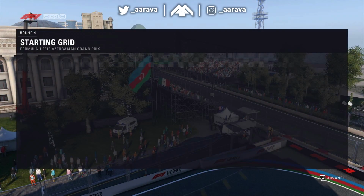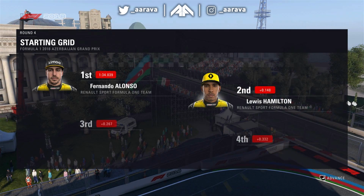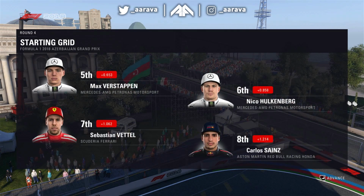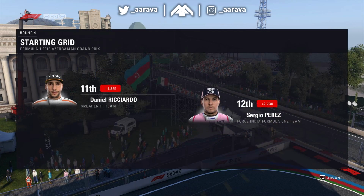And on pole position then, no surprise, Fernando Alonso, the man in fine form on pole. And a front row lockout for the Renaults with Hamilton in second place. Pierre Gasly in third and myself in P4, so the 2 Season 7 championship rivals on the same row. Then the next row is all Mercedes with Sebastian Vettel and Carlos Sainz next, with the top 10 rounded out by the 2 Toro Rossos.